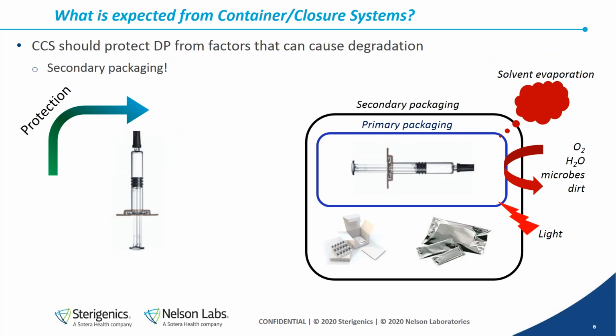Here's a pre-filled syringe. Using a pre-filled syringe as a container closure system, there's a lot of different materials of construction with different properties that come into play. The barrel can be composed of glass, clear glass or amber glass, but it could also be composed of plastic like polypropylene, COP, COC, and so on and so forth. And then there's the rubber plunger and the rubber tip cap.